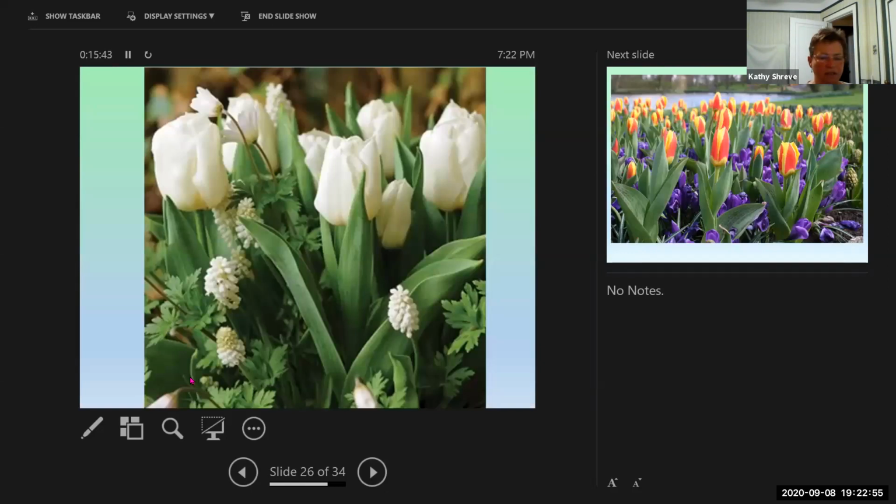I'm going to show you several combinations that I thought were particularly nice. This is an all white combination with white tulips, white grape hyacinth, and Anemone blanda. I thought that was quite nice. You notice, you don't have to go screaming loud with colors to get a nice combination. Although I myself like gaudy.